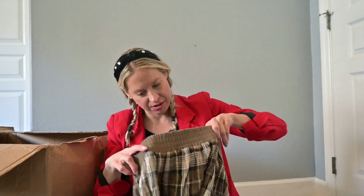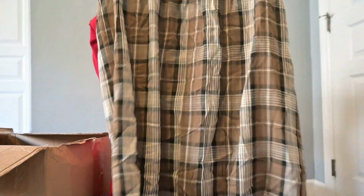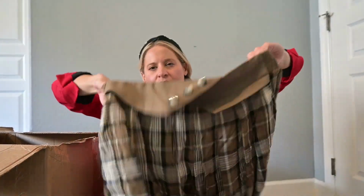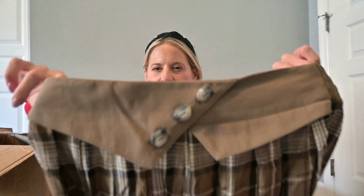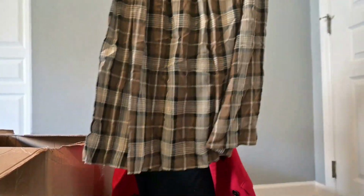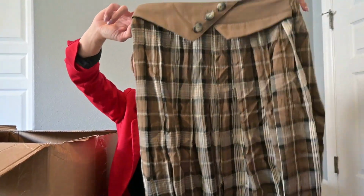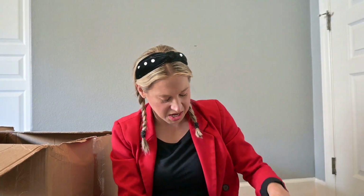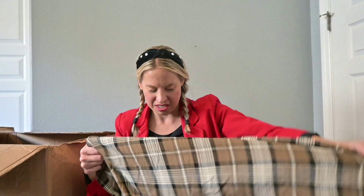No brand, no size. Really interesting. So it's got buttons. This is a skirt, which I originally thought were pants, but it is a skirt. Let's see. There's a size, no size.